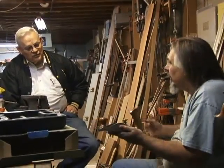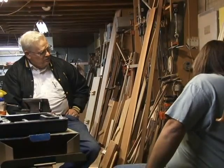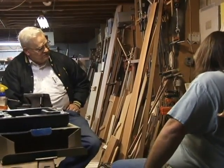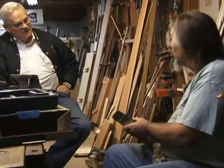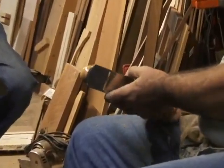Oh, yeah, closer to 3. And this is what, 300 or something? Yeah, I don't know what it cost when I bought that. About 260, I think. The stuff that you can buy today is just amazing, you know.